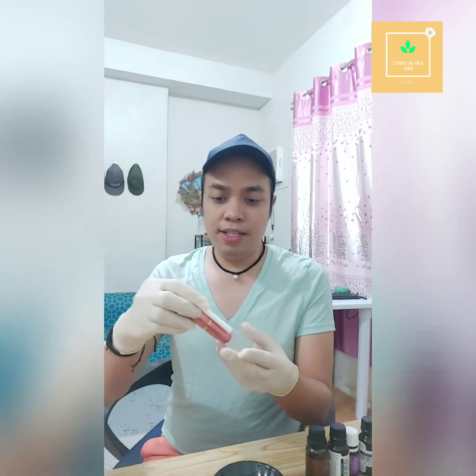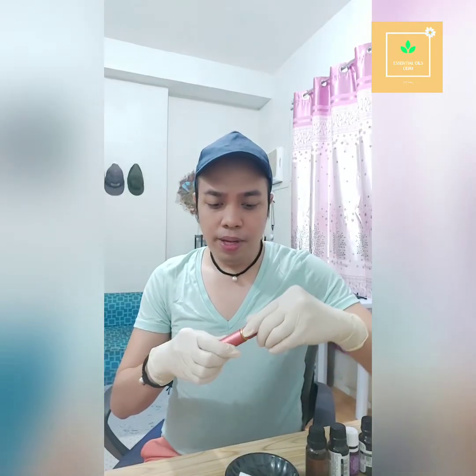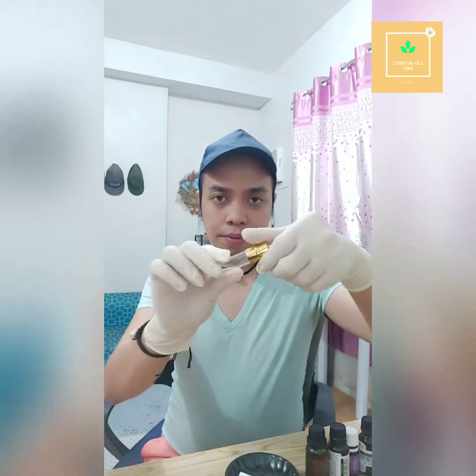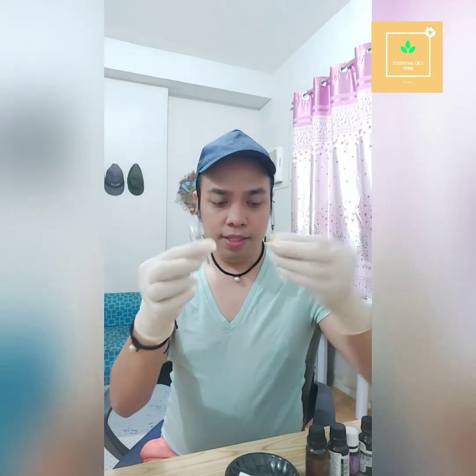Okay, so I have here an inhaler, so let's just open this. It comes with a wick. I'm wearing gloves because I'm doing this inhaler for someone. So you just put it here. Let's open it. Okay, so it's a glass. I'm going to open it.